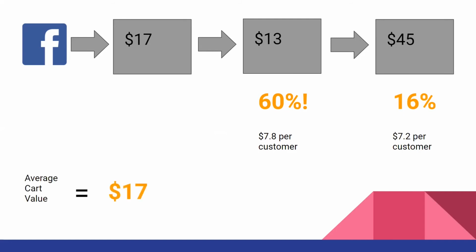My average cart value, which is just the average of how much people spent with me, went from $17 up to $32. Now, I know that's only a $15 difference, but it was an 88% increase overall for my business. So think about that. That little change gave me $15 more that I could spend on ads to get new people in the door and growing.